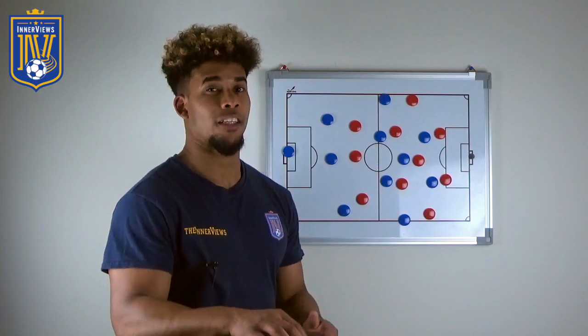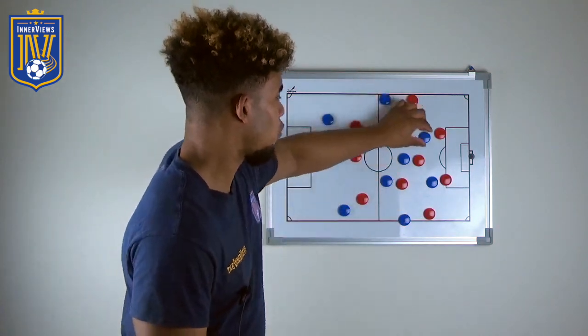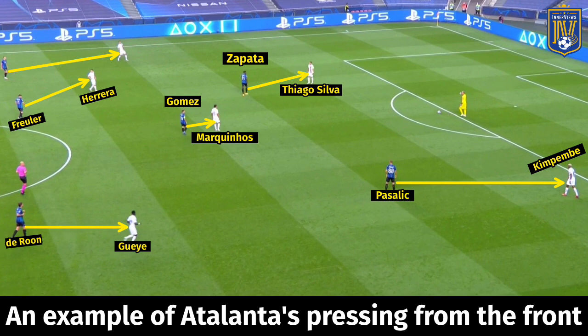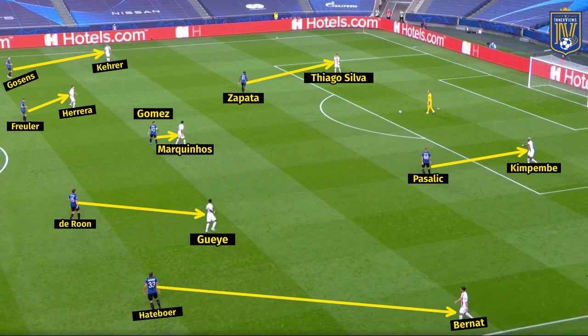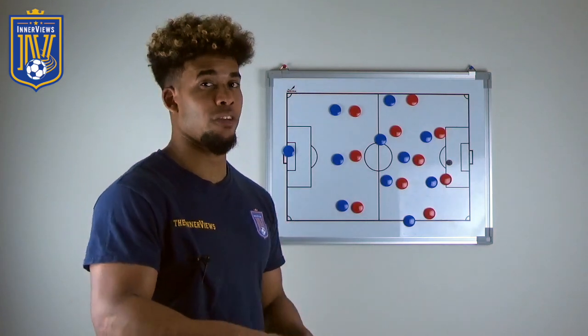First, we'll start with Atalanta's pressing, and they look to man-v-man mark higher up the pitch with Pašalić and Zapata stepping out to the center backs. They had Gozens and Hateboer stepping out into the path of those PSG fullbacks. And in that midfield zone, it was Papu Gomez sitting on Marquinhos and Freuler and Darun stepping out into the path of Ander Herrera and Idrissa Gueye. That did leave Atalanta 3v3 at the back.